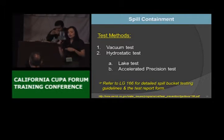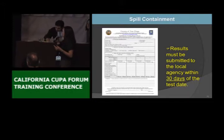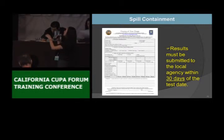So, and how do they tell us that they tested the spill buckets? Well, they have to report this form. This is our form from San Diego County. It's similar to the secondary containment. It lists what components were tested or what tank. This spill bucket is for tank number 1, number 2. And then they have to provide us the initial reading of the level of the liquid, then the final reading, and at the end, pass or fail.